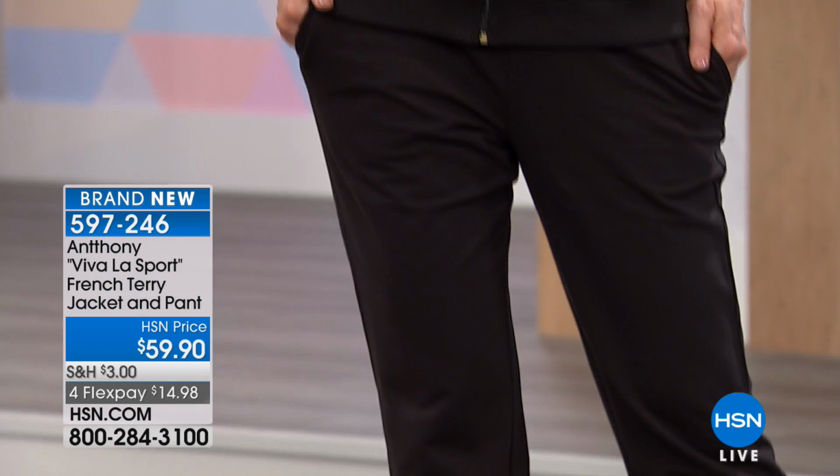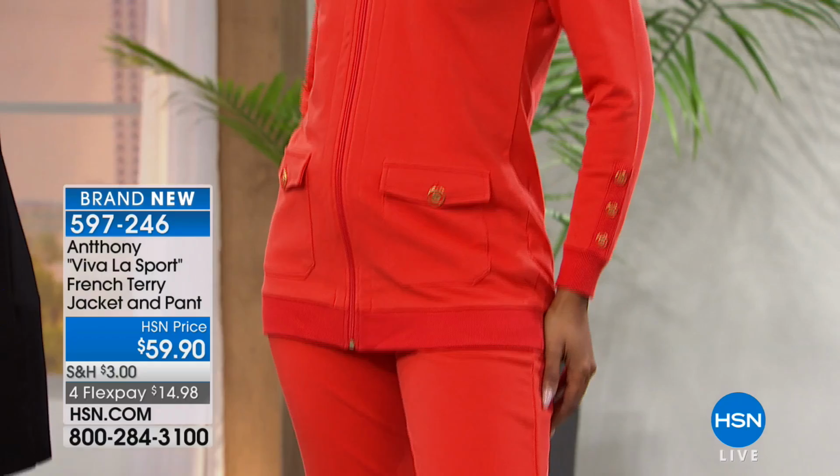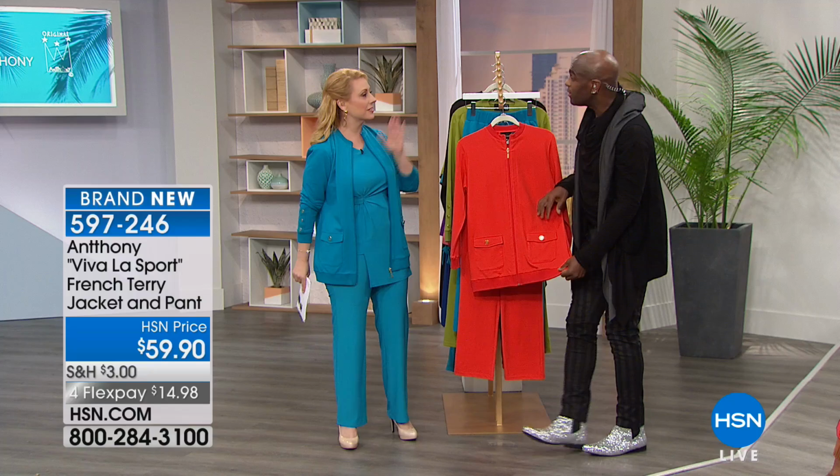This is 29.5 inches in the jacket, which I like how long it is. It'll completely cover your backside. At least on me, because I'm 5'5". But also, all the sizes, extra small through extra large, 1X, 2X, and 3X. Brand new, exclusive to us here. Yeah, exactly. We love brand new.